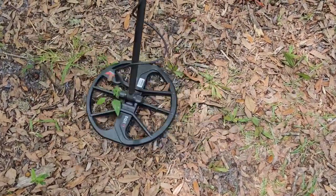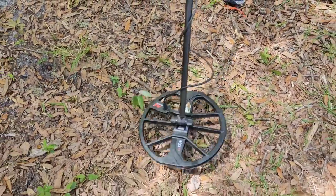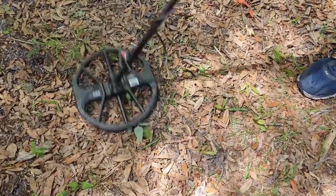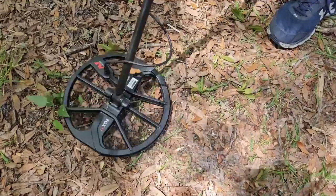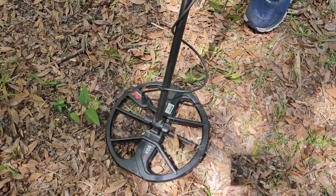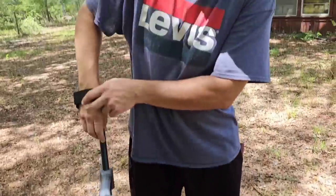Something's in here. Ooh. Yeah, am I getting it? That might have been a false reading. Oh, it's right there. Right in there. Here? Yeah. Okay, we've got a reading here. Came to the back of the house.